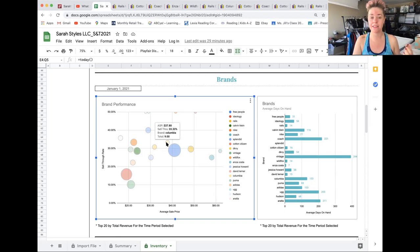Columbia sells a little bit lower, but it will sell. 33% sell-through rate is double what my average sell-through rate is. It is driven by jackets, and snow boots are selling right now. Those are going to sell higher than in the summer, when it's loose fit shirts and maybe Columbia skirts and shorts. So just beware of that for your average sale price.